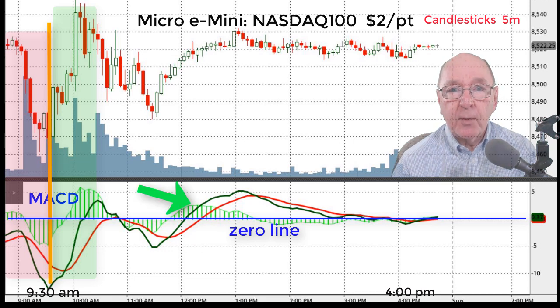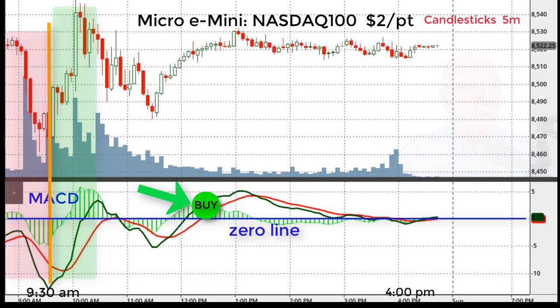And that particular point on this chart is right here. Now notice just a few minutes earlier, the green line was above the red line. However, this happened below the zero line, so I did not consider it a buy signal. Now, I'm not saying you can't use it as a buy signal. I'm just saying it's safer if the green line over the red line happens above the zero line. You have a much safer trade than if it had been below. So I waited until I had that crossover.